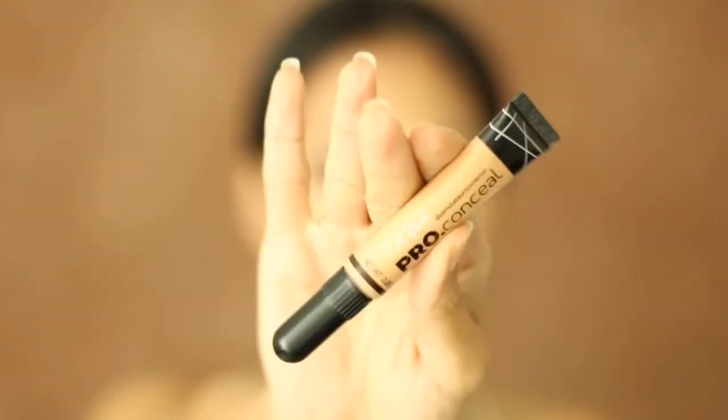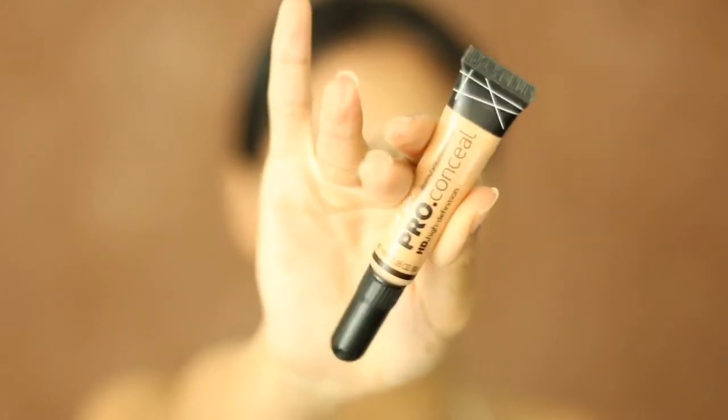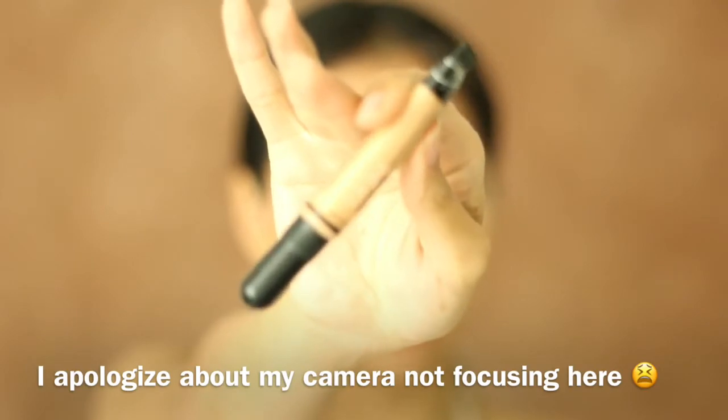Okay, our second affordable concealer in line is the LA Girl Pro Concealer, the HD High Definition Dissimulator Corrector. And this is very affordable, and you can now purchase this at Ulta. I got the shade Creamy Beige. There are 20 different shades. There are 6 correctors, and I believe there's one highlighter in there.